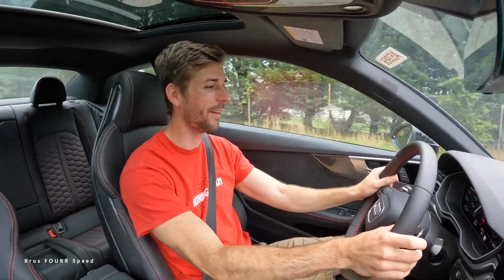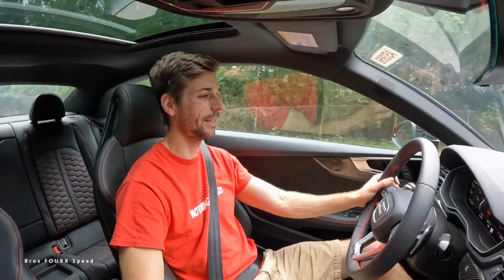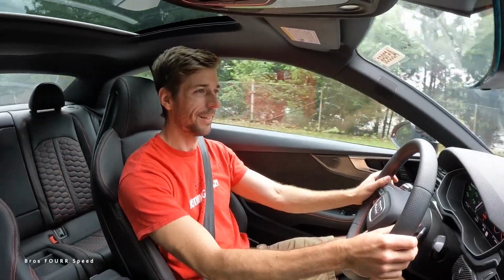Wow. This gets up and moves with that active sport exhaust too. I like how loud it is. It's not crazy loud, but it's nice that you have that additional driver feedback in being able to hear that exhaust just a little bit louder. So I think that's a good option to go with.